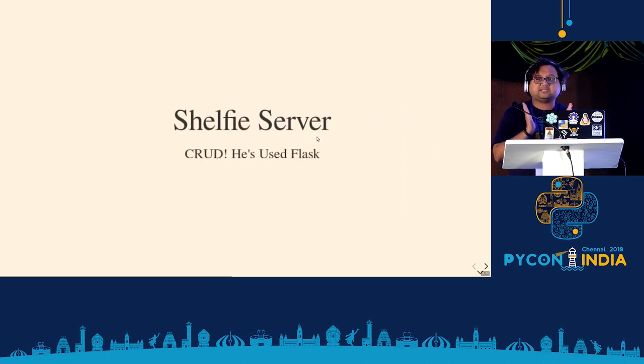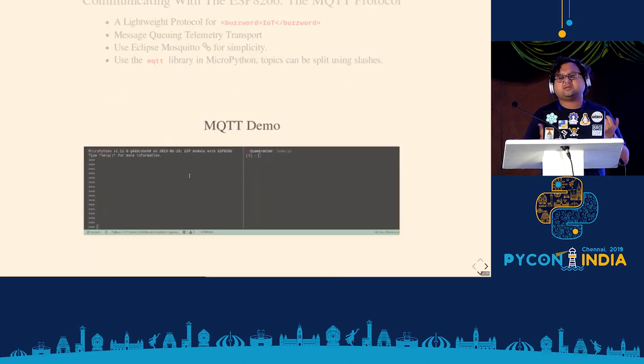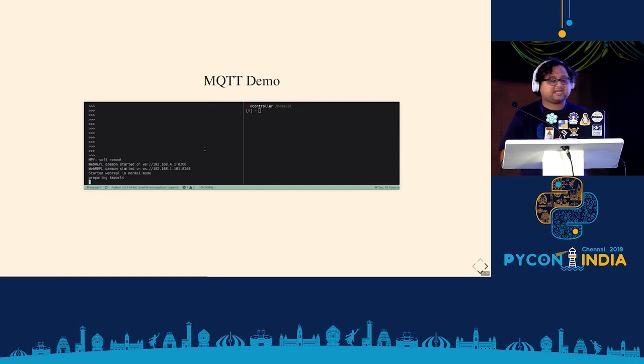So, what is MQTT? MQTT is a pub-sub model. If you have ever used RabbitMQ, fairly similar, but it's much more lightweight. It is ideal for IoT. It was made in 1999, and the Eclipse Foundation released something called Eclipse Mosquitto, which is one of the best MQTT client servers out there. And it is fairly easy to use. Documentation is available everywhere. So what does my bookshelf really do? What it does is I have a queue.